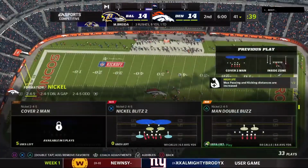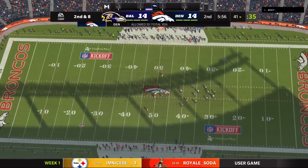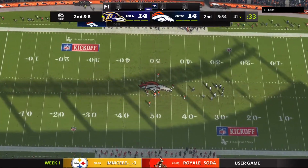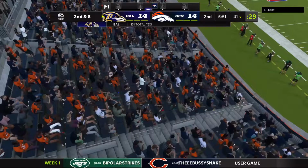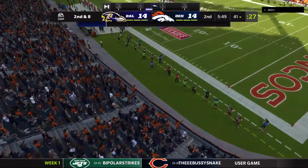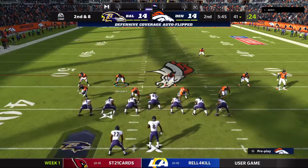And you would have thought they would have been ready the last time. I mean, that's what you work on all the time. Make sure that no one gets behind you. That's the cardinal sin of defense, not giving up the long pass. They did. Let's see how they adjust. The last run got a couple. Here's 2nd and 8.